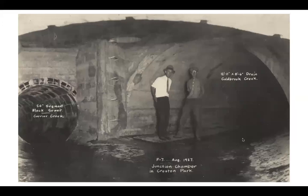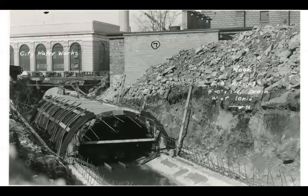First, a couple of pictures real quick. It gives you a sense of scale of the culverts. This is where the Carrier and Coldbrook culverts come together. You can see that the one where they're standing is the Coldbrook. It's 12 foot wide, 8.5 foot tall. The Carrier Creek one is a little smaller. And here's another one that I thought was interesting because it shows the culvert being built as it goes straight underneath the city waterworks building. Both of those are from 1927.